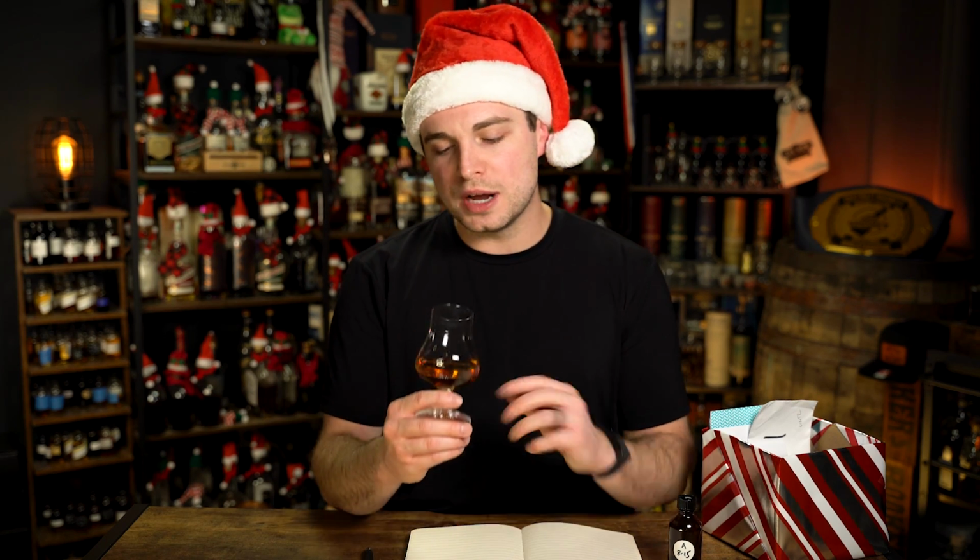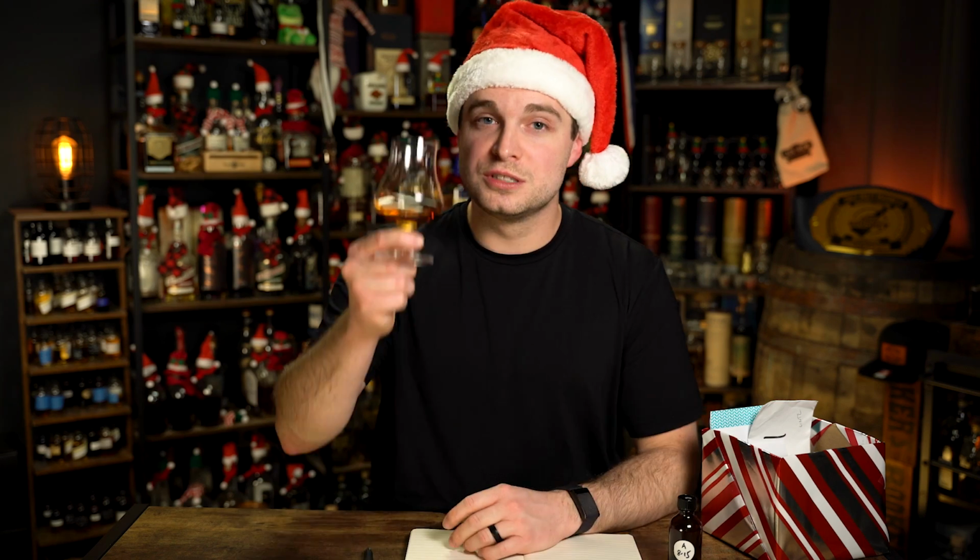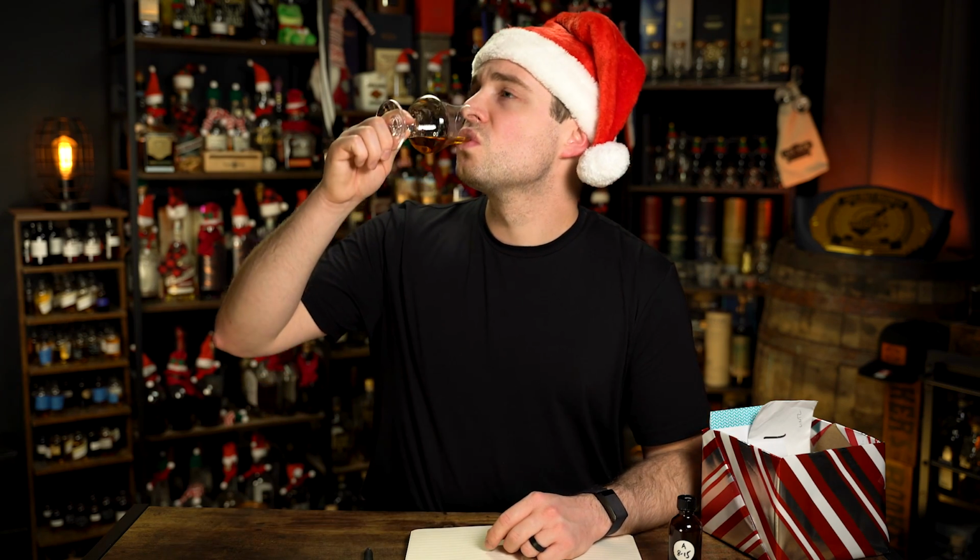And so I am gonna try to dig a little deeper into this, but I wanna go to the palate now, figure out what kind of proof this is and see if it drinks as well as it smells like it will. So, cheers. This is delicious whiskey. It does have a little softness to it, like a little lull in the mid palate.